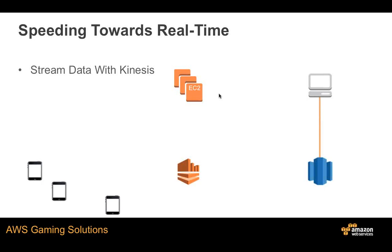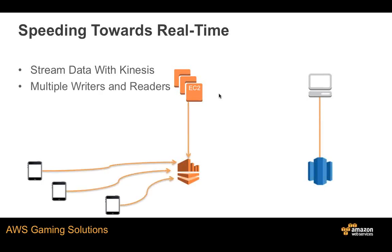And so what Kinesis would do in this situation is it would take the place of our S3 bucket. Rather than loading data into S3, we're going to write data into Kinesis from all of our different sources. We're going to write to it from EC2. We're going to write to it from all of our devices that are out in the wild. And we can still output to Redshift.